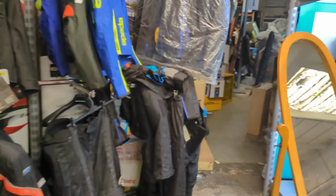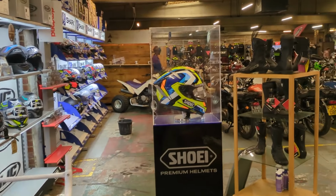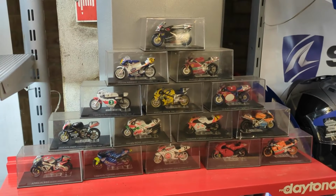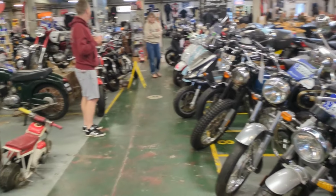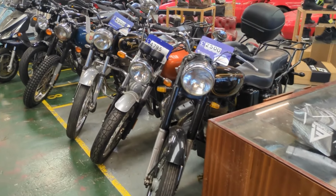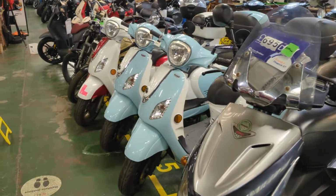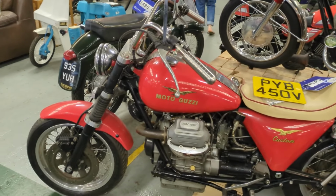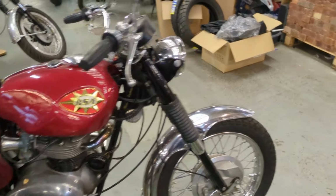Oh, hello. Sneak preview of the behind the scenes. Yeah. Helmets. Boots. Also some mini models here that I think are adorable. A bike. And then here they've got some Royal Enfields. And then more scooters that way. Let's head this way. Over here. Right, a Suzuki. I'm not sure what this one is. Oh, AJS.